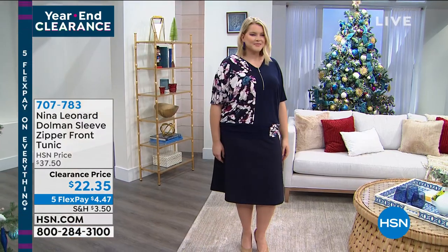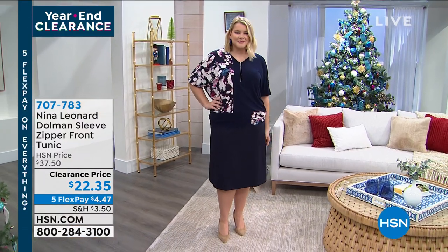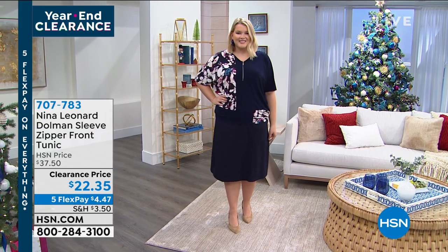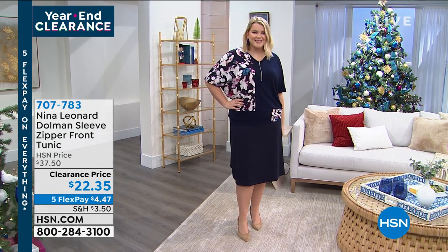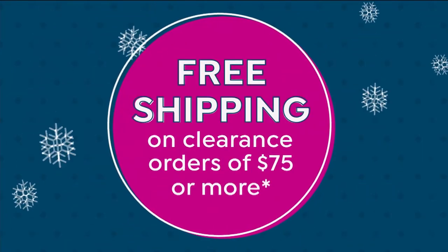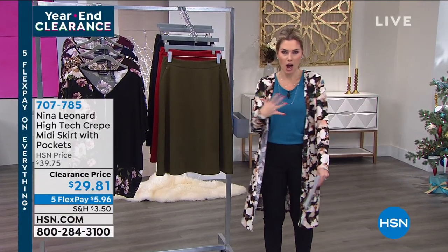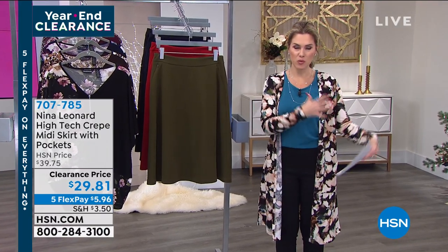Love that zipper detail. It just makes it a little edgy, which we can appreciate, right? Feminine top with a little bit of sass in there. $4.47 gets that home. Don't forget, extra small through 3X. Just go ahead and choose whichever color. And I love that we just showed that top that has the color blocking, the solid with the print.